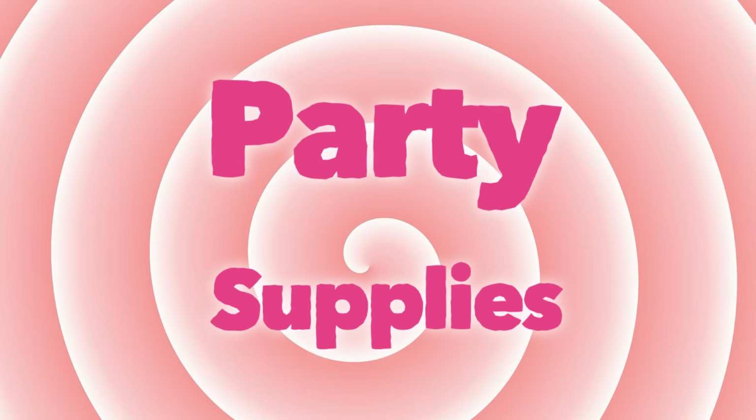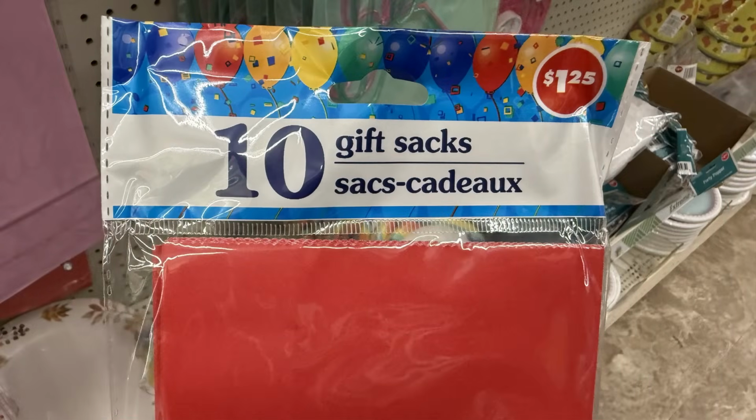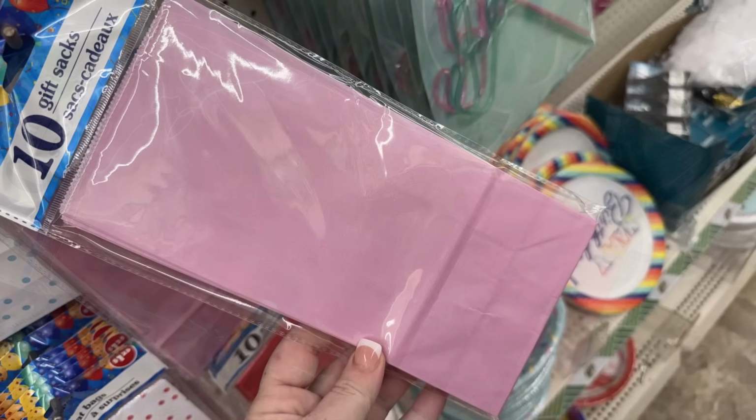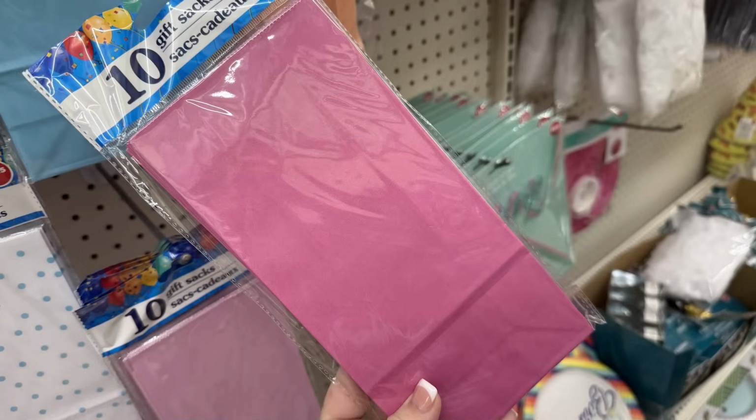The party supplies this week, I found these 10-pack of gift sacks. You can either get the solid, the polka dot, or the stripes in all of the colors you see here. So they have the solid red. This is like a dusty purple. They also had this little bit darker blue. And then the darker pink.